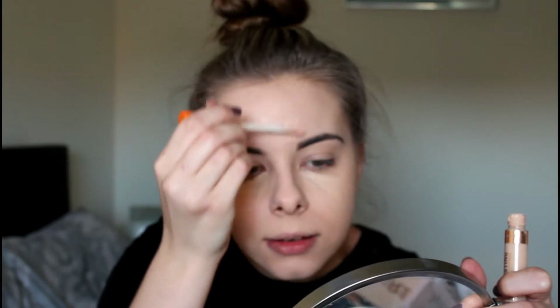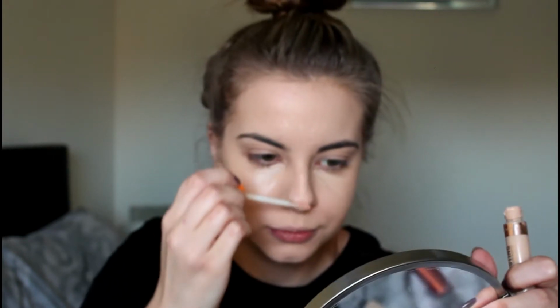So yeah, we're gonna go in with my trusty Rimmel London Lasting Radiance Concealer, and we're gonna pop that under the eye. Down the nose. Like I said, this is the one day that you might want a little bit more coverage, so the concealer is going to do that for you if you are using a medium coverage foundation like I just did. And it will brighten everything up as well. I'm going to go in with my sponge and just blend that out.